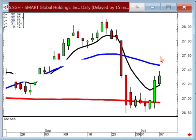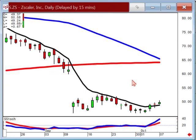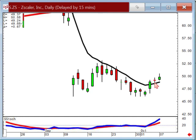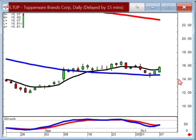SGH, cradle pattern. You can start watching to buy this one. And ZS, somebody pointed this out, because I didn't really recognize it, but there's your cradle pattern, there's your doji sandwich. That has a lot of upside potential. This is why we recommend people find patterns that you can identify or watch.